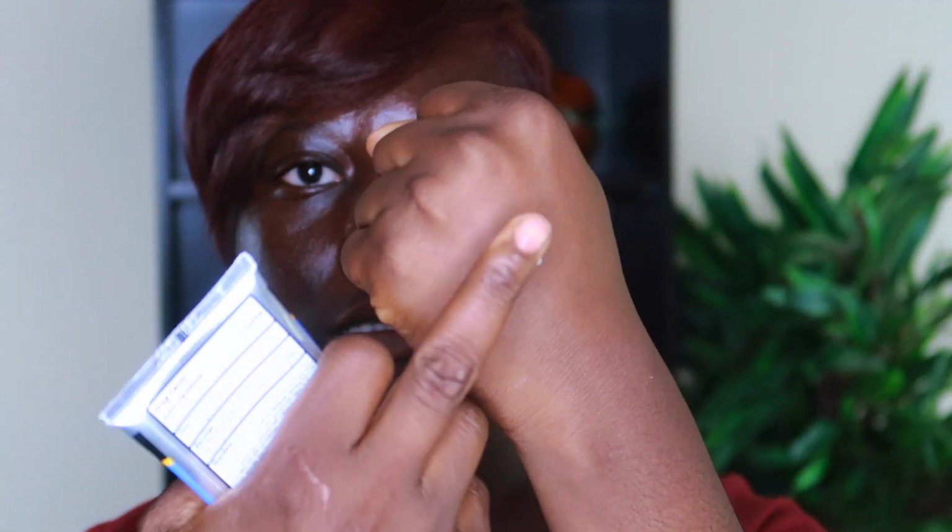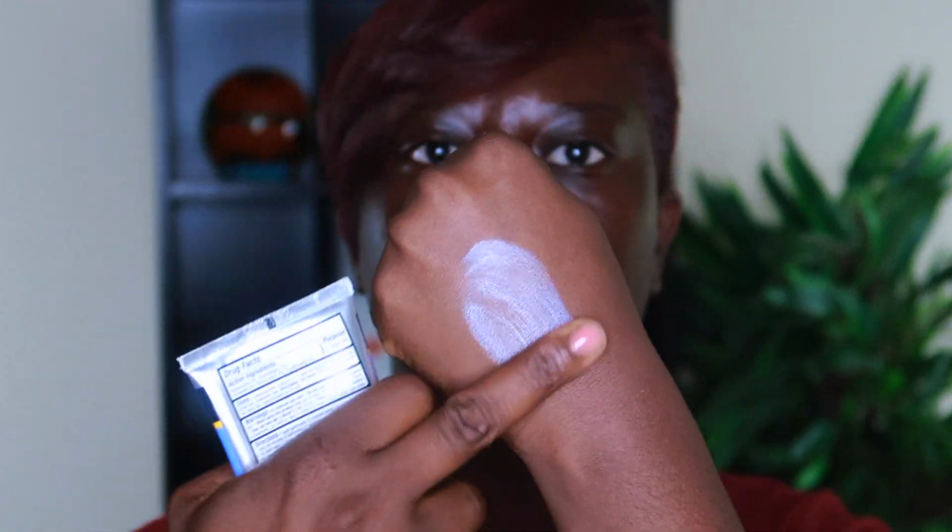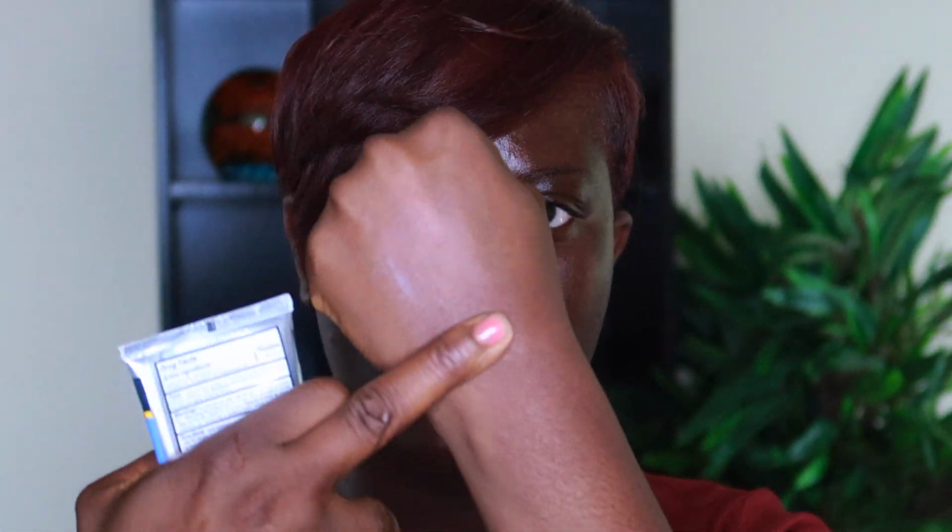As you can see, I don't really have a white cast. My face is not really oily. This is just my normal skin. Since my skin is super oily, it's not extra oily or anything with this sunscreen at all. So it's best for you to put on both fingers and then apply it to your face.